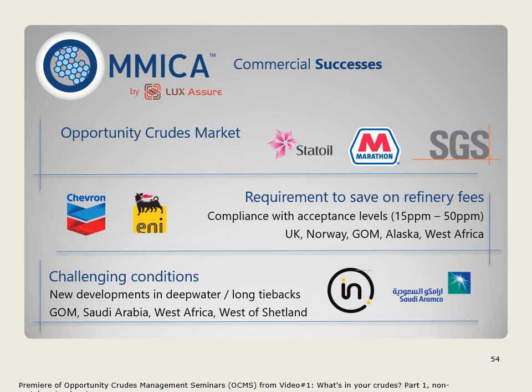Another key driver we've seen from SGS has been to obtain accurate results quickly to allow traders to get best price for challenging crudes. Operators, such as Chevron, have a requirement to reduce the amount of unnecessary waiver fees or crude discounting imposed because of overestimation or out-of-spec oil arriving at refineries. We know operators want to get the highest possible price for their crude, and this means being informed about contaminants levels to mitigate fines or the likelihood of having to discount their crude.